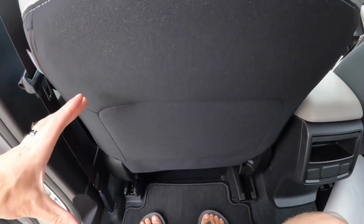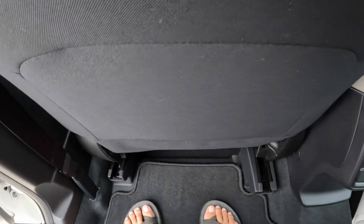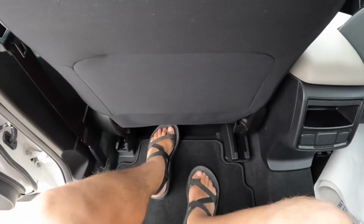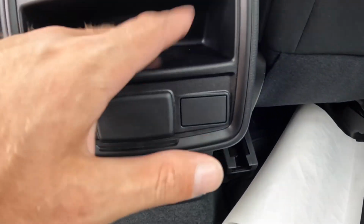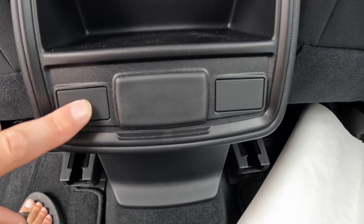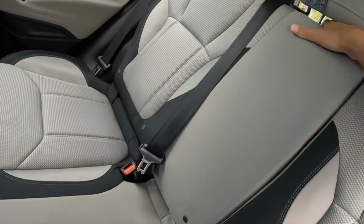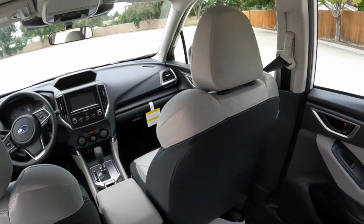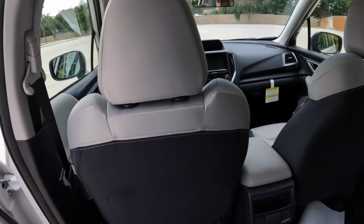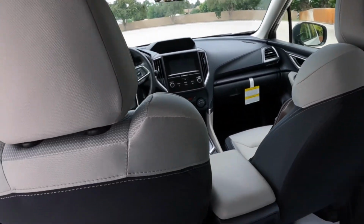But sitting in behind my driver's seat position at 5'11", I have a whole hand's worth of room in front of my knees. My Chacos have plenty of room to be slid around on the carpeted mats, and then I have a little bit of storage for some small snacks or goodies right there. But no ventilation, no plugins, no heated seats back here, and no armrest back here either. Otherwise, it's a really nice place to be. It's extremely spacious for being only a 15-foot long compact CUV.